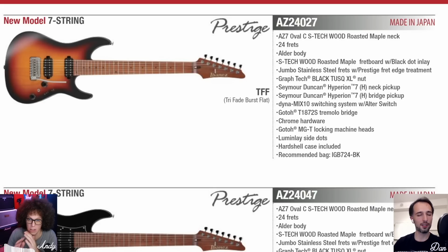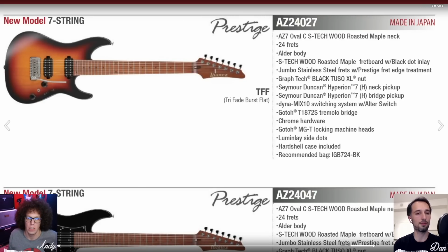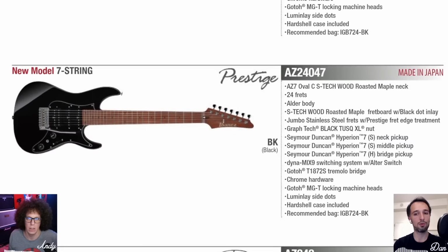And we have two offerings for the beginning. So we have a dual humbucker version in Tri-Fade Burst Flat, and if you scroll down a little bit, then we will see the AZ24047, which has an HSS configuration, so Hyperion bridge pickup, and two Hyperion 7 singles in the middle and neck position. And because 7-string players are usually the ones that do the whole neck across, they need two full octaves, so we decided to go with 24 frets on both models. Because usually the HSS models on the AZ line have only 22 frets.